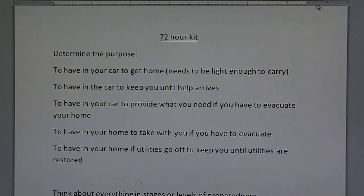To have in your car that will provide what you need if you have to evacuate your home quickly. To have in your home that if you have to evacuate, you would grab that and take it with you. And to have in your home in case the utilities or something goes out and you have to stay in your home, you have that 72-hour kit with enough to sustain you for that time period until the utilities are turned back on. So those are some of the different purposes that people have a 72-hour kit or make these preparations. So what we have to think of is what our purpose is.